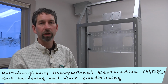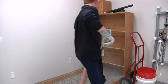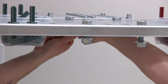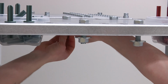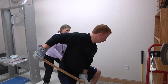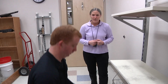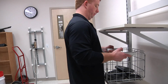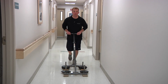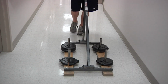This is our work hardening room. We do a lot of job simulation in this room. We'll do different lifting activities, and we have this versatile apparatus here to actually do the job simulation, so we can have electricians, plumbers, and carpenters working and doing this as well. We have a shovel box. We have boxes themselves that can be changed in weight so that we can simulate their work. For instance, a UPS worker needs to be able to move 70 pounds. We're very able to bring them back to a level of fitness and most often return them back to work.